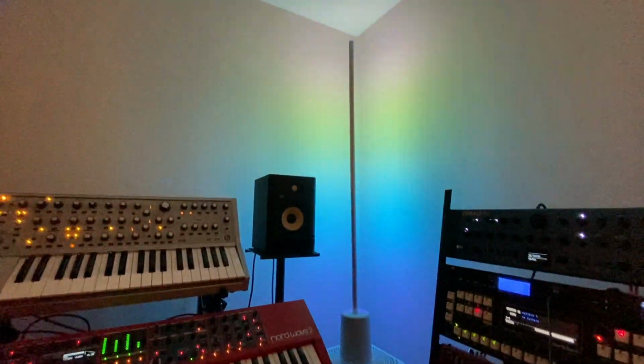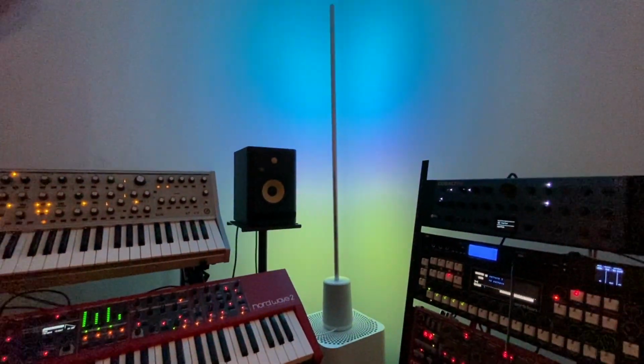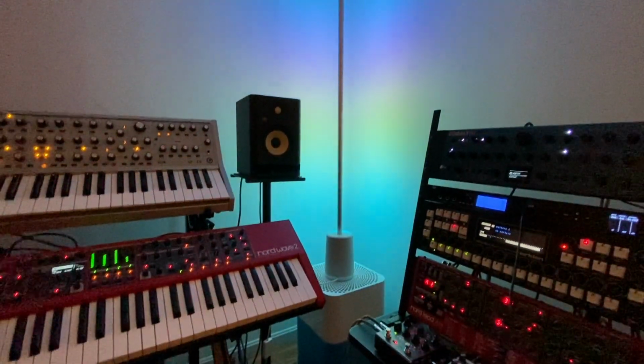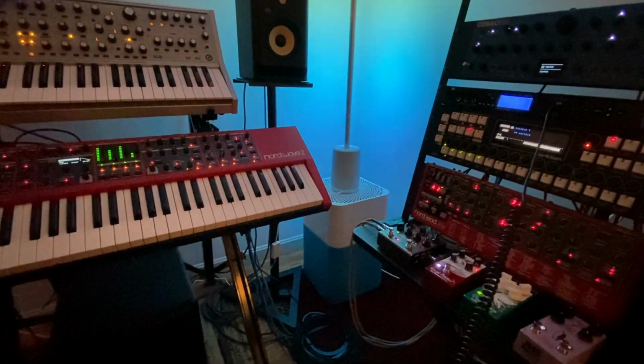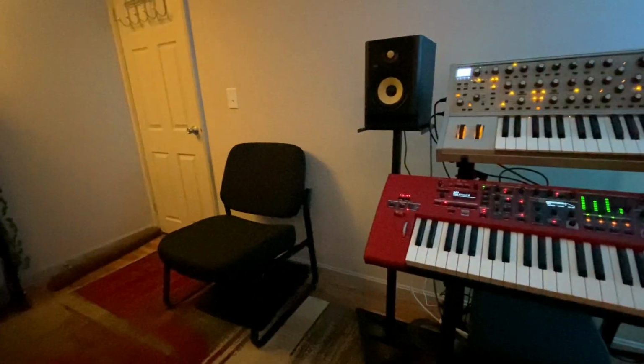Oh, the ambient lighting. My son got this for me. He was like, here, you need some LEDs. I'm like, all right, thanks. And on top of that is an air purifier, to try and keep the dust down.